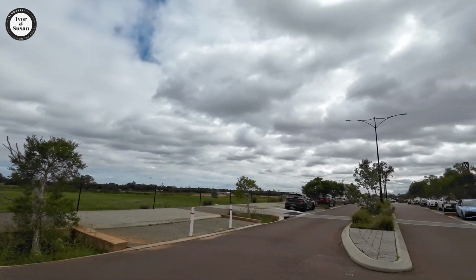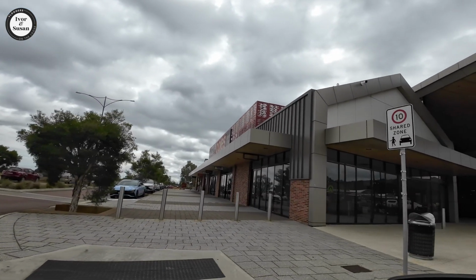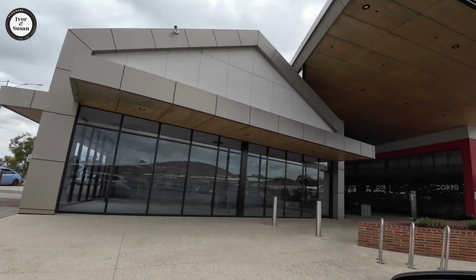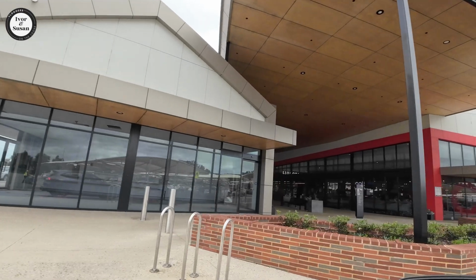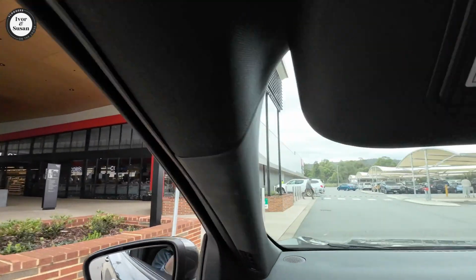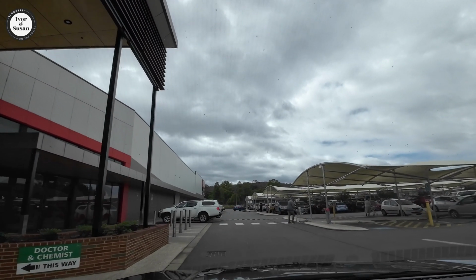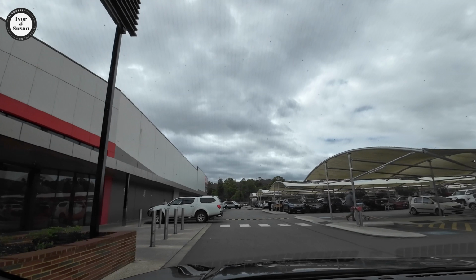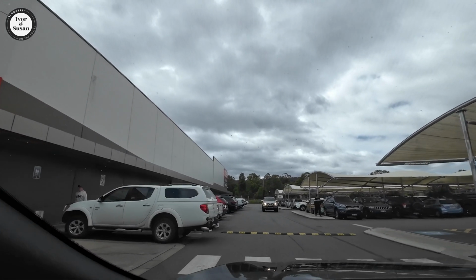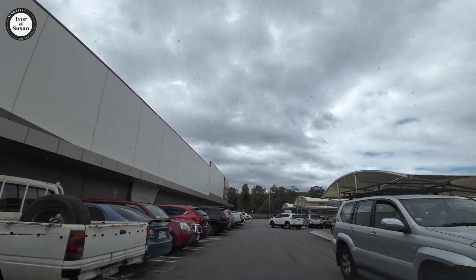This here's Byford Village Shopping Centre. Looks fairly new, guys. Looks quite nice, very modern. And straight ahead there you can see the hills, the Perth hills. So you're pretty close to the hills. Well, this place is in the hills, Byford. And all this parking area here is all under cover.